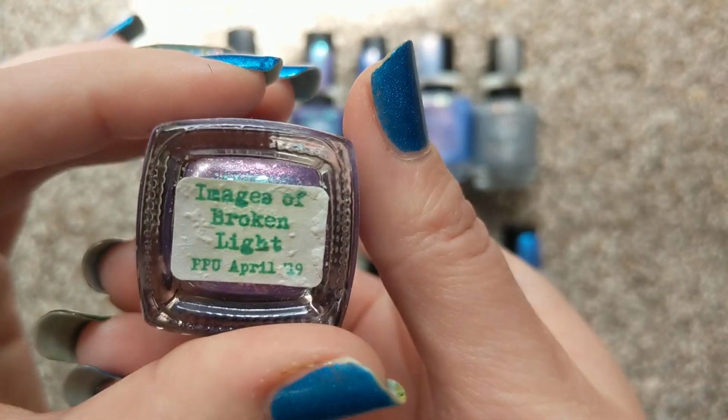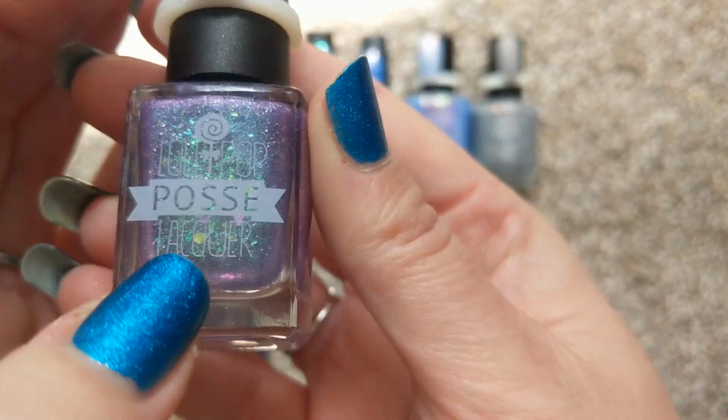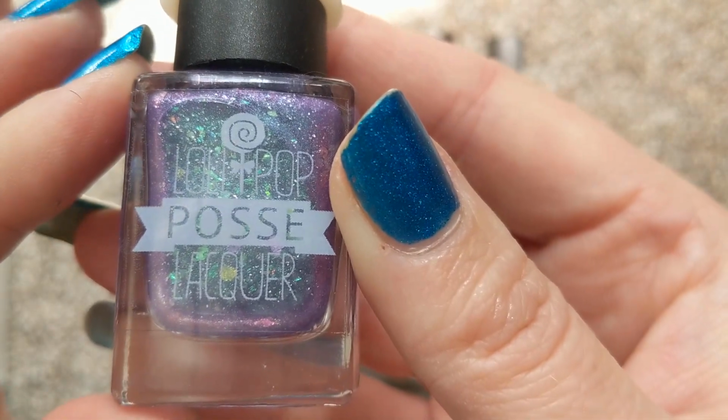Again, that one is Lollipop Posse Lacquer, Images of Broken Light. Another really big flaky there. And I love their little lollipop logo here. So cute.